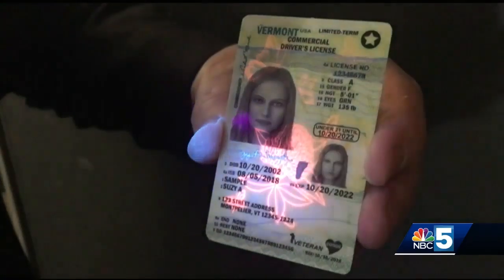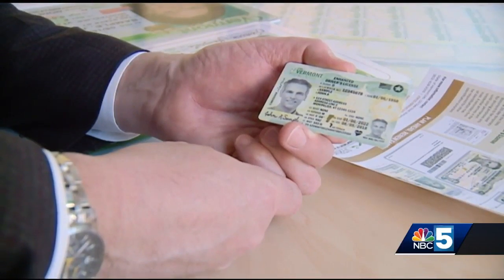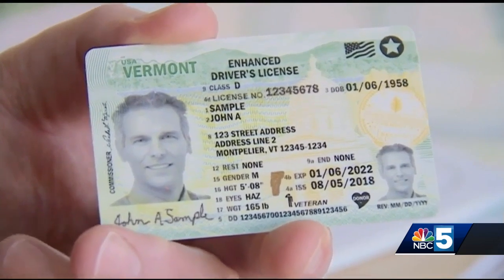The new licenses incorporate 23 distinct security features, many with microchips that make them real ID compliant for crossing the Canadian border. And under an ultraviolet light, these licenses shimmer with butterflies and state logos, making it a lot harder for underage kids to copy one and try to get into a bar.